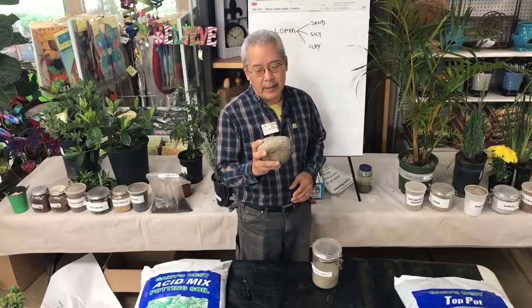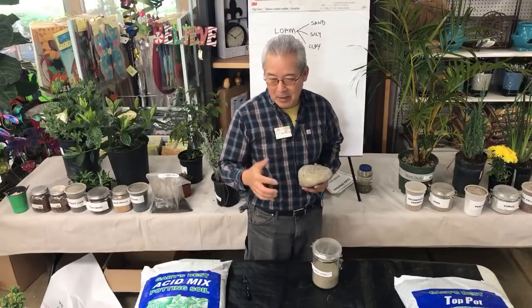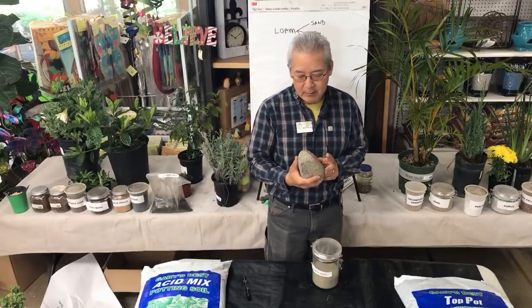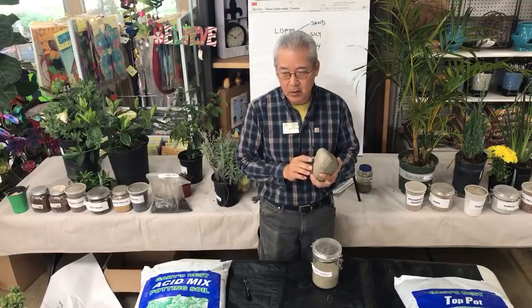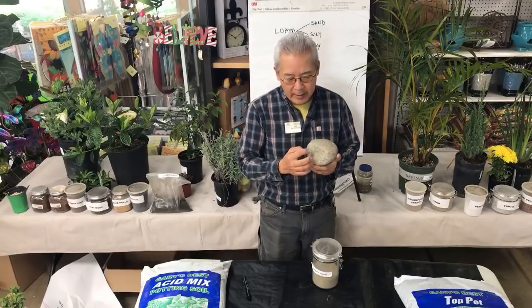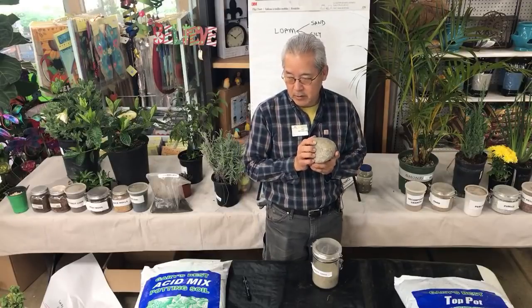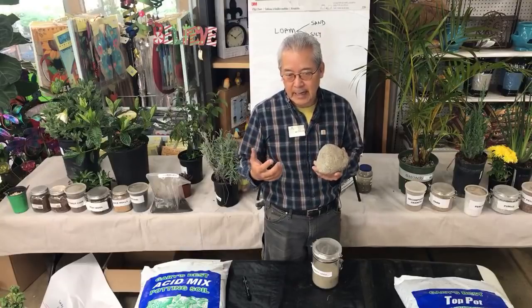Now, this may or may not be granite, but granite is the black and white rocks that make up countertops, the fancy countertops. But the main rock in the ground is granite. If you go to Yosemite, it's all granite up there. The white parts of granite are quartz, silicon dioxide, which is the same thing as glass.